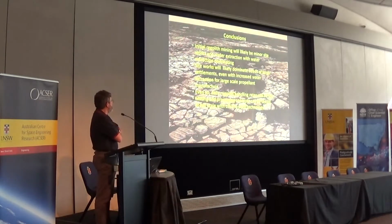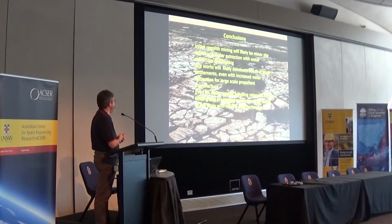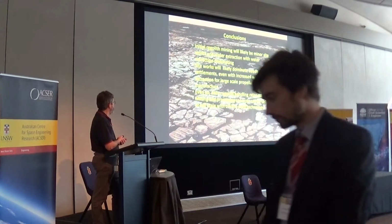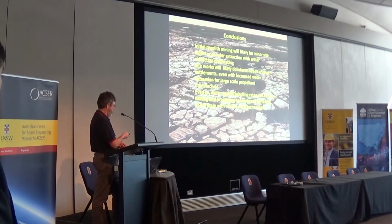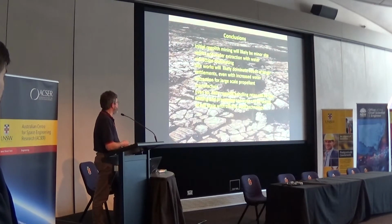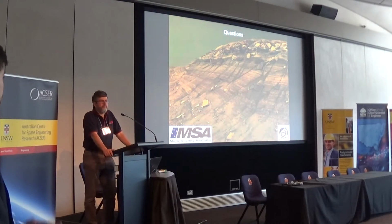So conclusions. Initial regolith mining is going to be small-scale, or likely to be small-scale. Site works and water extraction, with the water extraction dominating. Later on, site works are going to dominate because they're going to increase far more rapidly in terms of requirement than your water extraction. But even then, the water handling rates, or the regolith handling rates, are going to be low. And we can test those at full scale on Earth with off-the-shelf technology before refining it to specialised equipment that we want to use on Mars. Questions?